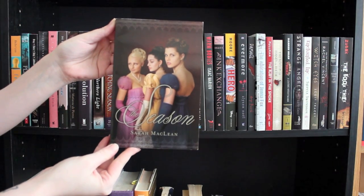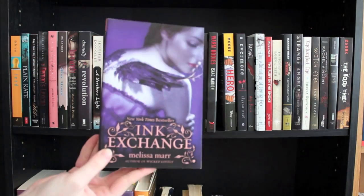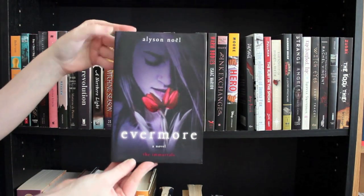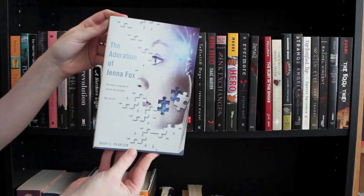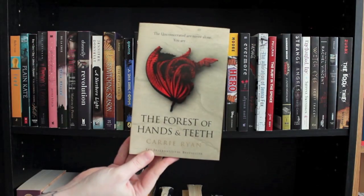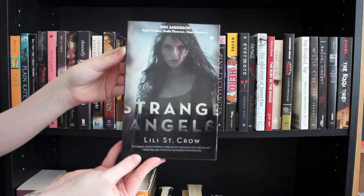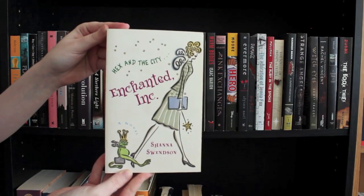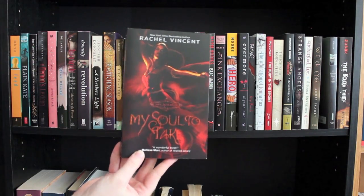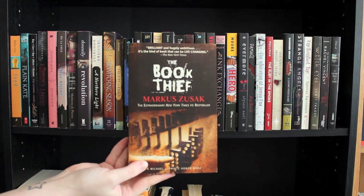King, The Season by Sarah MacLean, Infinite Days by Rebecca Maizel, Warm Bodies by Isaac Marion, Ink Exchange by Melissa Marr, Hero by Perry Moore, Evermore by Alyson Noel, Damage by Anya Parrish, The Adoration of Jenna Fox by Mary E. Pearson, The Ruby in the Smoke by Philip Pullman, The Forest of Hands and Teeth by Carrie Ryan, Cirque du Freak: A Living Nightmare by Darren Shan, Strange Angels by Lili St. Crow, Enchanted by Shauna Swenson, Witch Eyes by Scott Tracey, My Soul to Take by Rachel Vincent, A Certain Slant of Light by Laura Whitcomb, and finally on this shelf, The Book Thief by Markus Zusak.